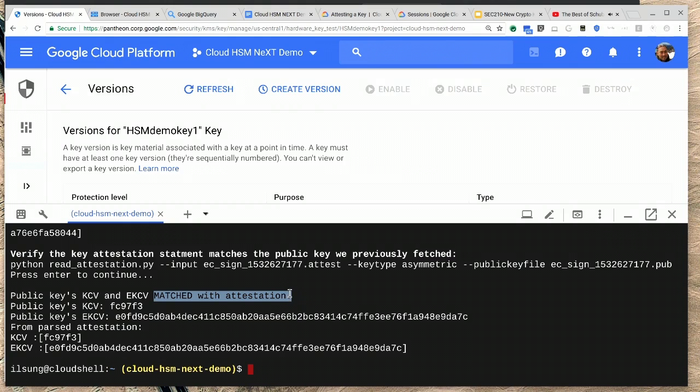Okay. So this is a really cool way, especially if you're a crypto nerd, to be really secure and really feel comfortable with the fact that I am actually talking to the hardware device, and I'm using the key that I think I'm using.